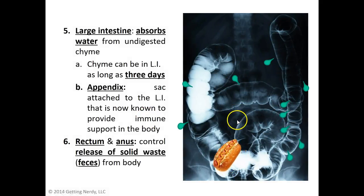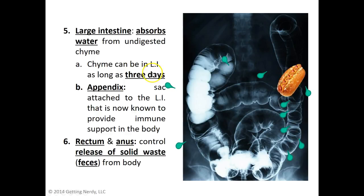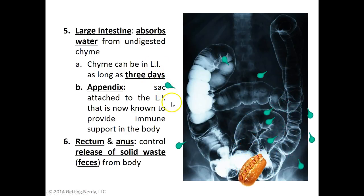Your large intestine also does some things. It absorbs water from undigested chyme. This chyme can be in the large intestine as long as 3 days. And the appendix is a sac that is attached to the large intestine. It used to be thought of as a useless little organ, but now we know it provides immune support to the body and helps you fight disease.